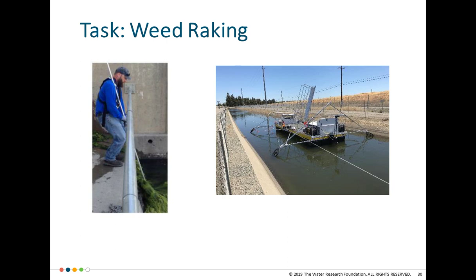We have a long-term solution. We probably have 16 different locations where we would construct, at over $1 million apiece, a more automated screen to keep it clean. But in the interim, we're looking at different solutions. So we pilot tested the use of, and you'll see it's kind of hard to see on the screen, actually a pontoon boat with UV lights on the bottom.